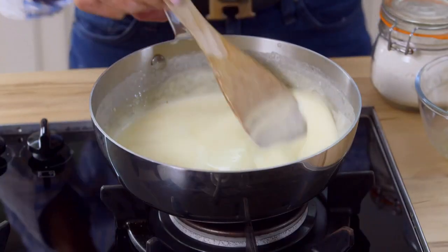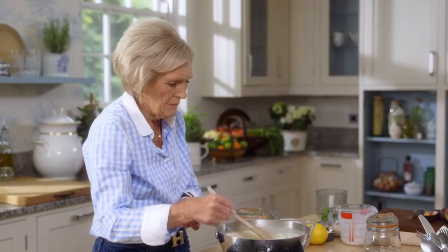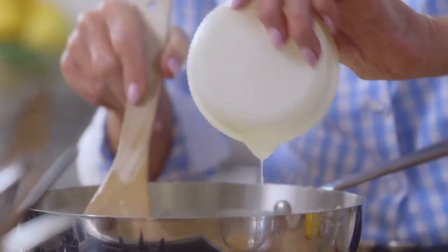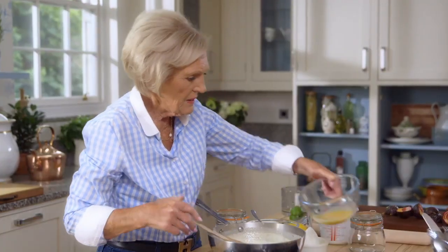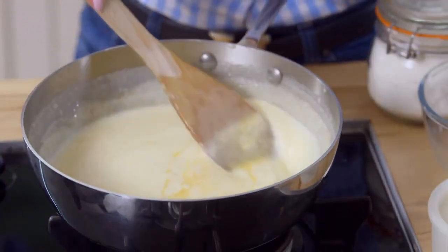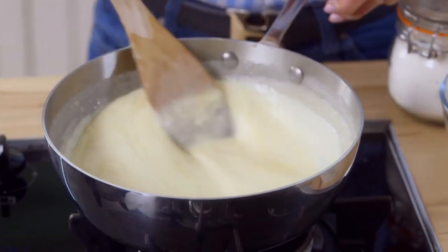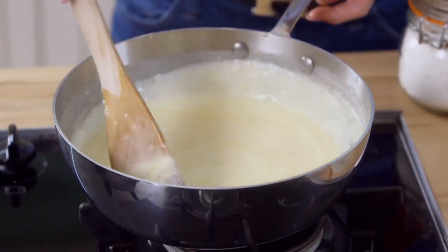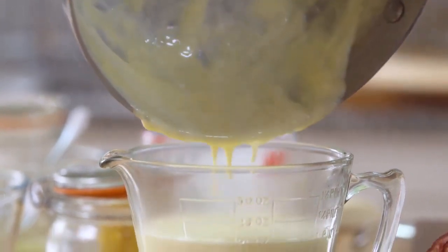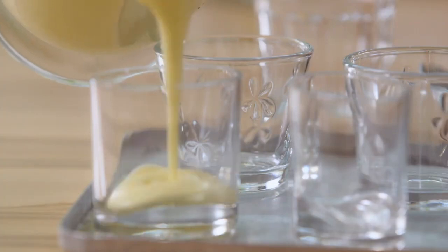Right, now I'm going to have a look at that cream. For a lovely smooth texture, there must be no trace of sugar. So in goes the lime juice and then the passion fruit juice. Give it a stir, and as you do it, you see it is thickening. It's a reaction: the lime thickens the cream instantly, and the passion fruit also helps too.